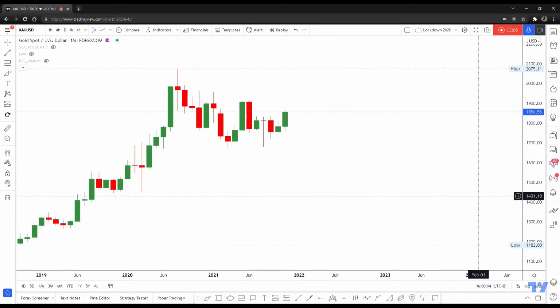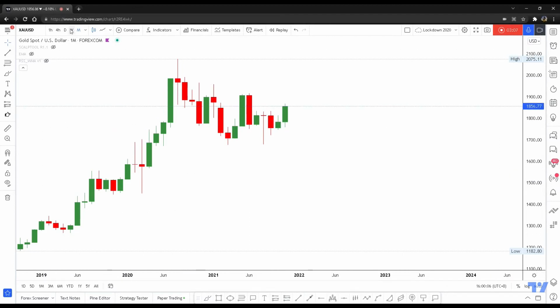From a monthly point of view, that is what I can see. We can see that it's starting for a nice bullish push to the upside. I would also like to see the market make an equal high or even a nice push until the 1900 area, then it should come down for another correction.